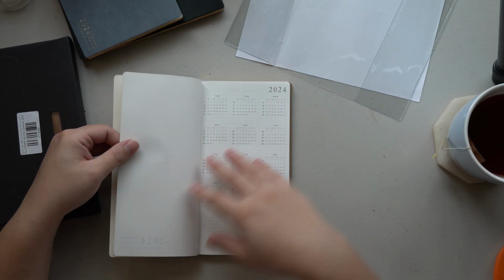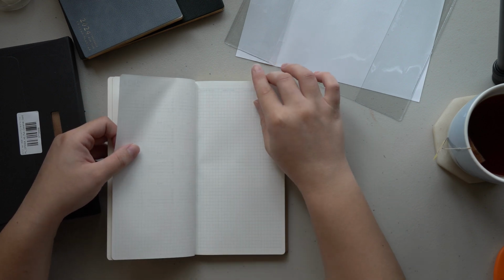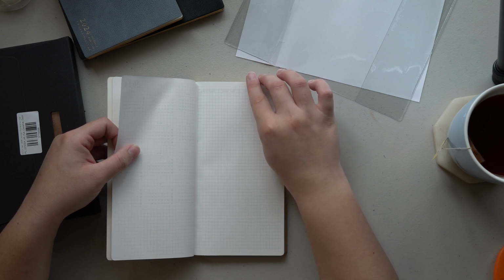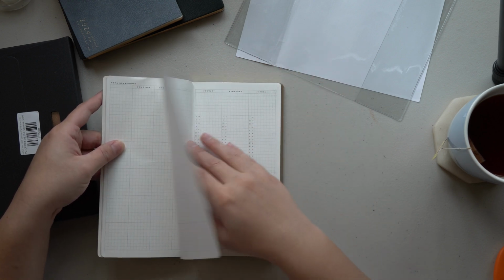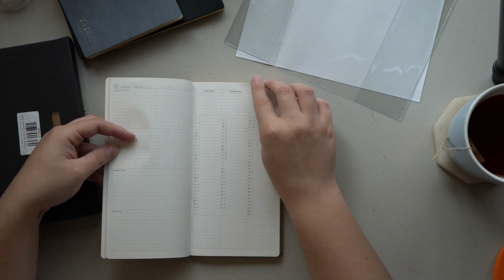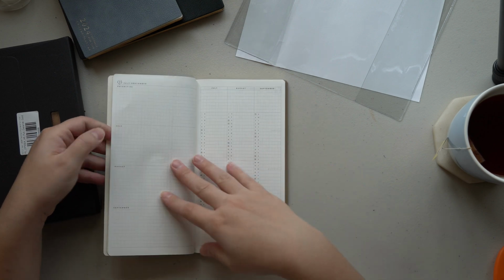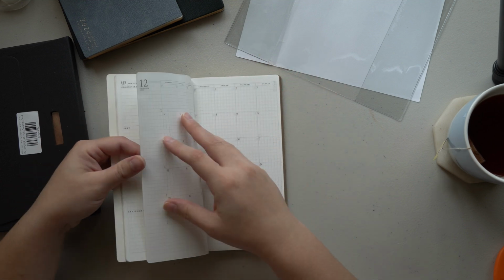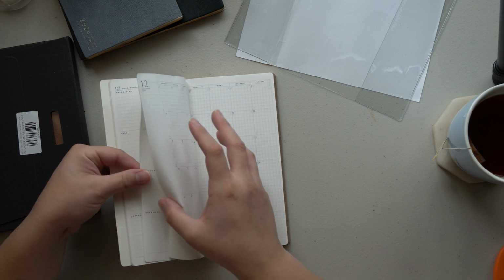Again, same layout. You have a year at a glance. You have 2 blank pages. This one's much stickier than the other ones were. You have the goals page, quarterly pages. This one's much stickier than the other one. Also, the writing in this one is much darker.